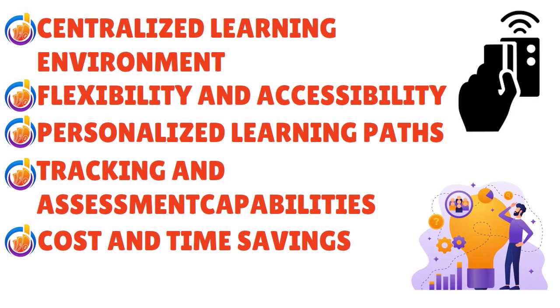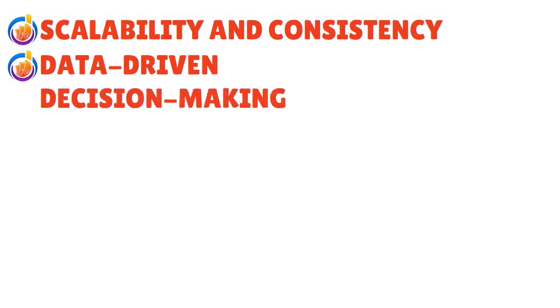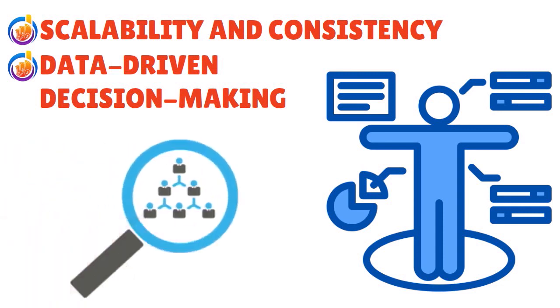And when you think about LMS platforms, think about scalability and consistency, because this tool, an LMS, is highly scalable and guarantees consistent content delivery and assessments across multiple courses. So this consistency is really important, especially if you are talking about multiple geographies and multiple time constraints. You also have data-driven decision-making processes that are enabled and even optimized within LMS platforms, because those platforms can be trusted for robust reporting and analytics features, promoting evidence-based decision-making for instructors and administrators. So this is kind of cool. So before you make a decision, think about those features and make sure that you incorporate them in your analysis.